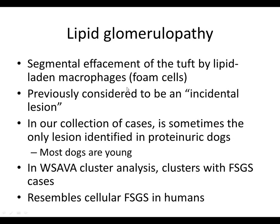Glomerular lipidosis is listed in Jubb and Kennedy as an incidental lesion. That's totally incorrect, I think, in my opinion. In some of our cases, it is the only lesion we identify in dogs with proteinuria. Most of these dogs, when I went back and tried to look at them as a group, are fairly young. And I don't know if those lipid-laden macrophages are causing the disease, or if the disease is somewhere else in the glomerulus and those lipid-laden cells are coming in to clean up debris.